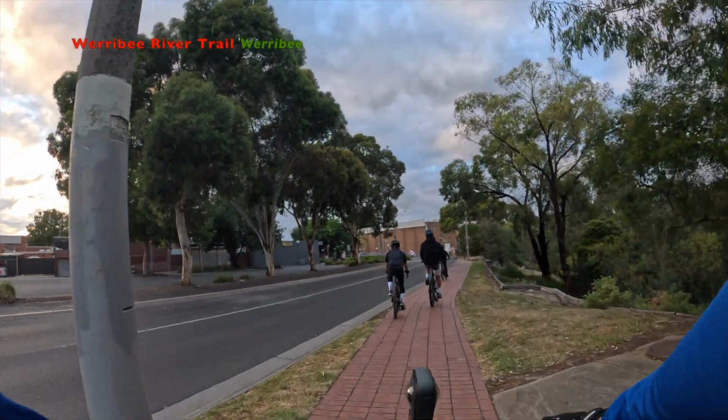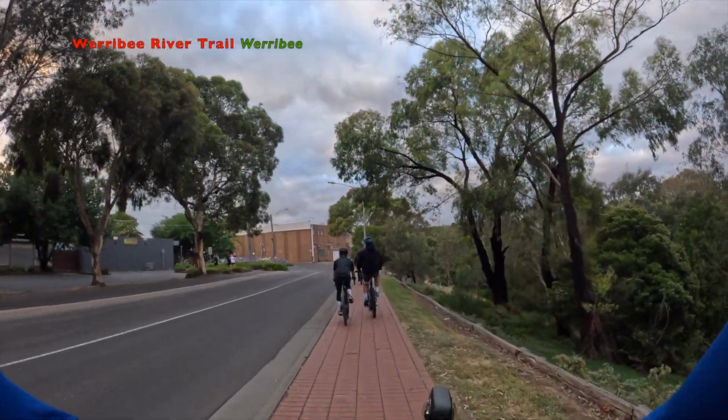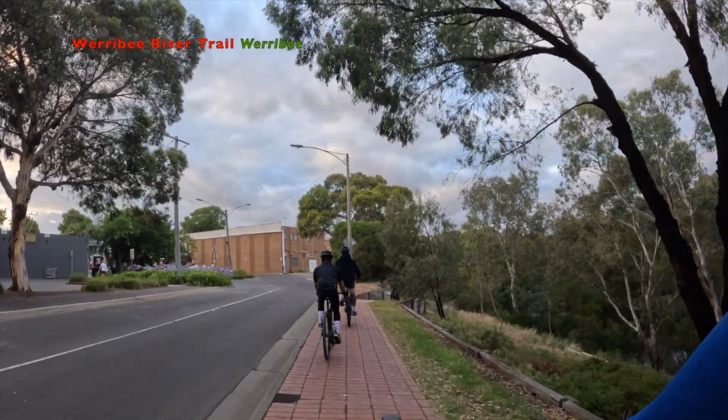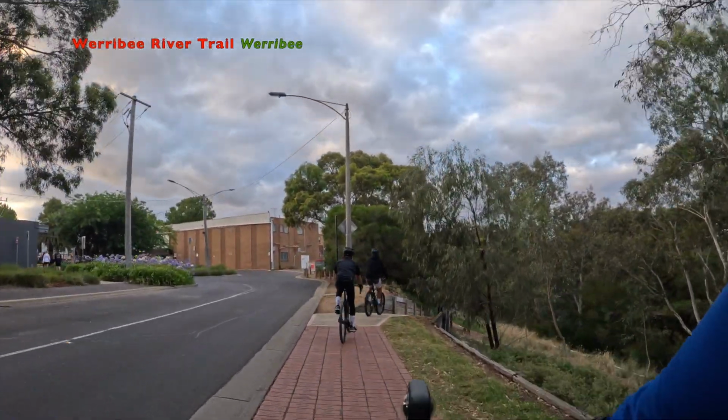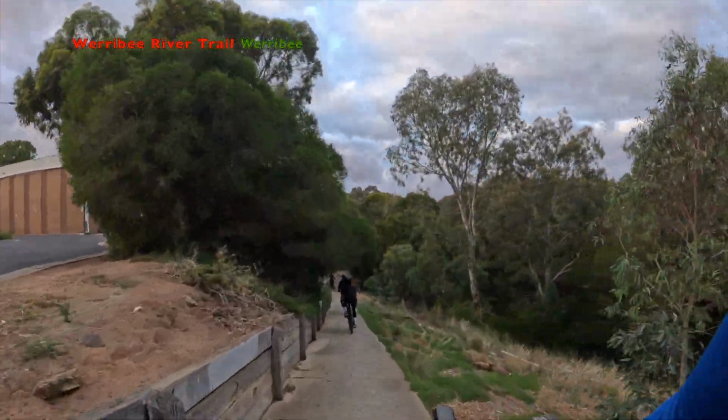So now we are starting riding. And Chris' friends are here, they're all wearing black. Black bike, black shirt. Now we're gonna start riding on the Werribee River Trail all the way to Werribee Mansion.